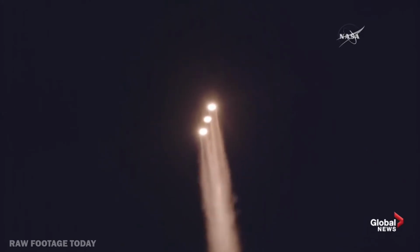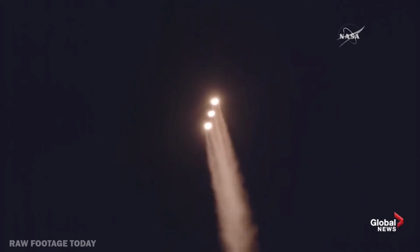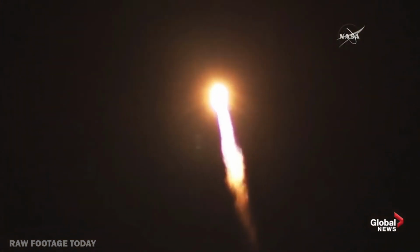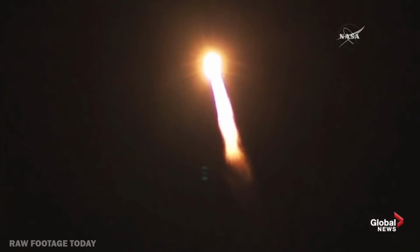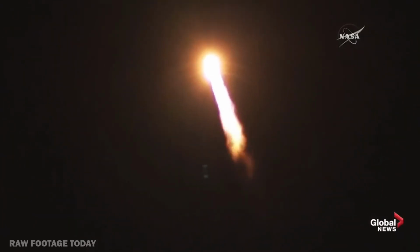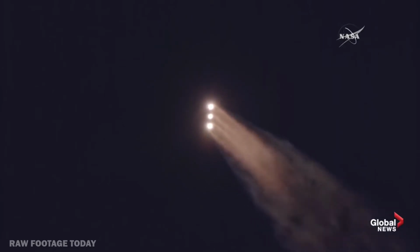Core booster looks good in the partial thrust mode. Now 1 minute into flight. Vehicle trajectory looking good, right down the middle of the range track. 1 minute, 10 seconds into flight. Coming up on 1 minute, 19 seconds into flight, max Q, maximum dynamic pressure, and Mach 1, Delta IV is now supersonic.